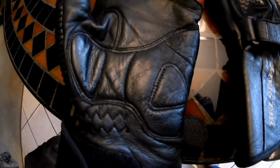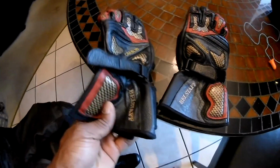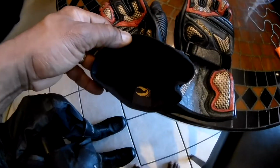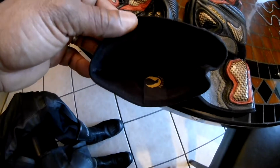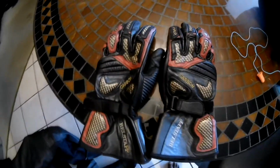There's webbing for flexibility, as well as extra leather padding with carbon fiber sewn into that as well. These gloves are perfect for summer and fall riding, yet they're not lined for winter riding. As a result, you may want to have a liner added to these gloves, or you can put a liner on if you're going to be using them in the winter time. But these are not a winter glove. They're waterproof, keep your hands cool in the summer and fall.